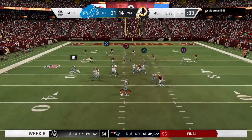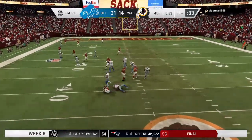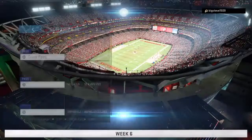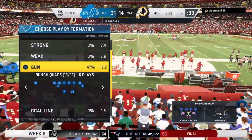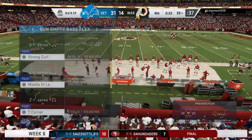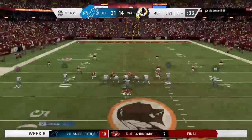2nd and 10. And he's going to be taken down. Pressure gets there back at the 39-yard line. The Lions will use the first of their timeouts. It's just their first. They've got 2 more to use here in the final stages.